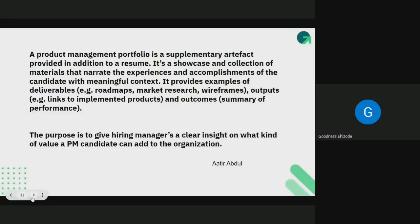All right, the next thing. A product management portfolio is a supplementary artifact provided in addition to a resume. It is a showcase and collection of materials that narrate the experiences and accomplishments of the candidate with meaningful context. It provides examples of deliverables, roadmaps, market research, wireframes, outputs, e.g., links to implemented products, outcomes, and a summary of your performance. Now, the purpose is to give the hiring manager a clear insight on what kind of value a PM candidate can add to the organization.